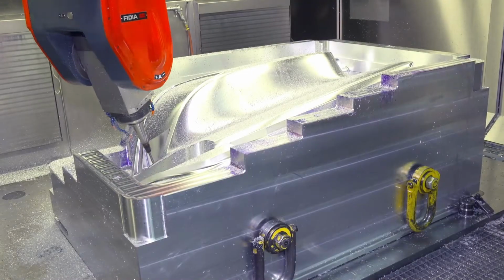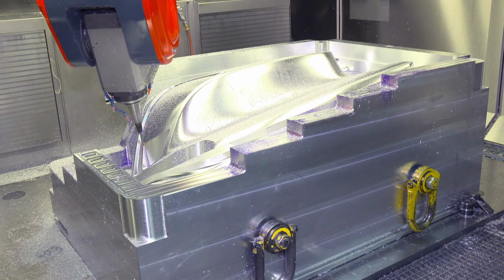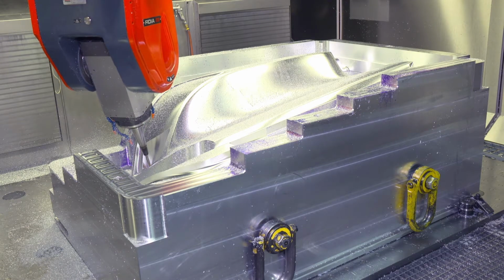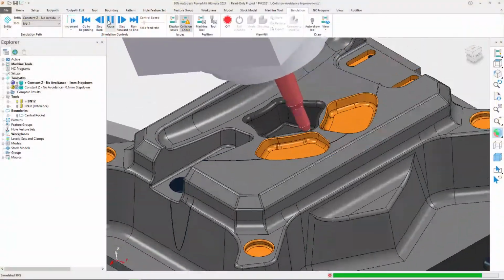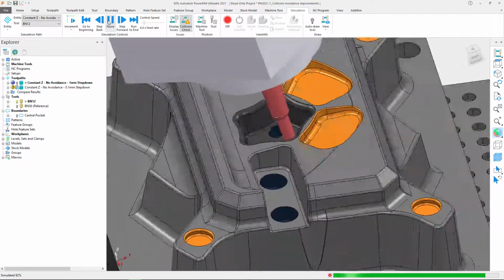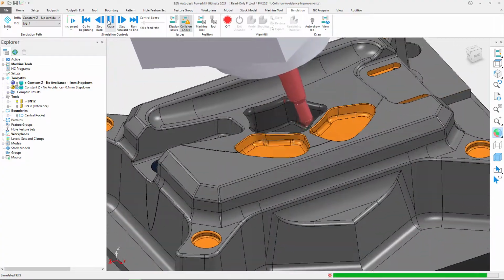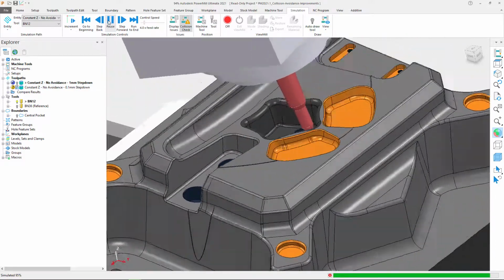When programming your parts, automation can be of great benefit, minimizing the time it takes to get your components on your machines to maximize your investments. But in order to truly benefit from automation, the result must be both fast and reliable, which is why Autodesk PowerMill has received a series of improvements to its automatic collision avoidance algorithm.